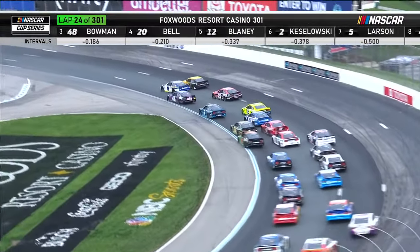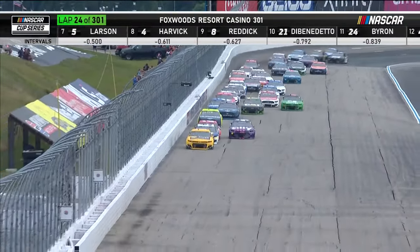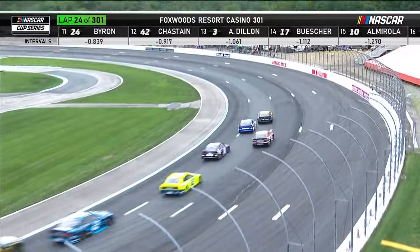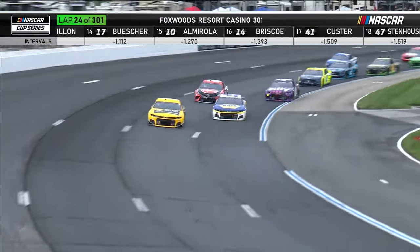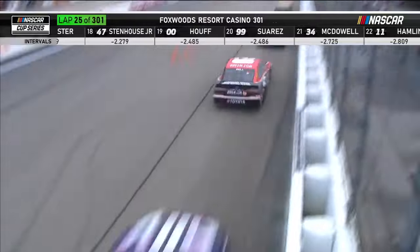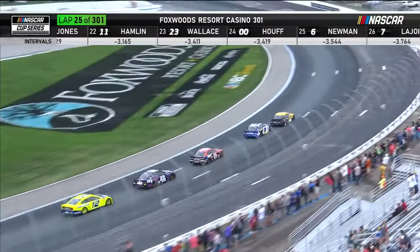Ross Chastain, three wide, entered turn one on the apron. Sure did. I've never seen that before. It's going to work out for him, though, down the back straightaway. Kurt Busch takes the lead away. Chase Elliott working the bottom of the racetrack here, trying to get up on the inside of this number one car off turn four. How about Kurt Busch, last week's winner, lead early today. Never count that guy out.